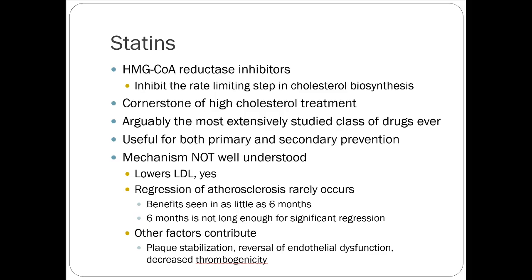Very well-studied drug, probably the most extensively studied class of drugs that's ever existed on the planet. And that's saying something. So statins just really... CV medicine in general is very evidence-based, right? So hypertension guidelines, cholesterol guidelines, everything is heavily evidence-based. There's a lot of studies that go on in the world of cardiovascular medicine. It's a huge area for research. And statins certainly fall into that category too.